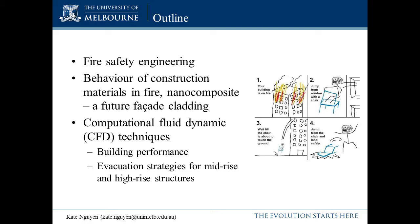So today I would like to give a very brief talk covering fire safety engineering through to the behavior of construction materials, with some focus on the nanocomposite that we have been developing at Melbourne Uni here. We also present some of the computational fluid dynamics simulation that we are working on to improve building performance and evacuation strategies. Like, what should we do when there is a fire in the building? Should we just grab a chair and jump out of the window?